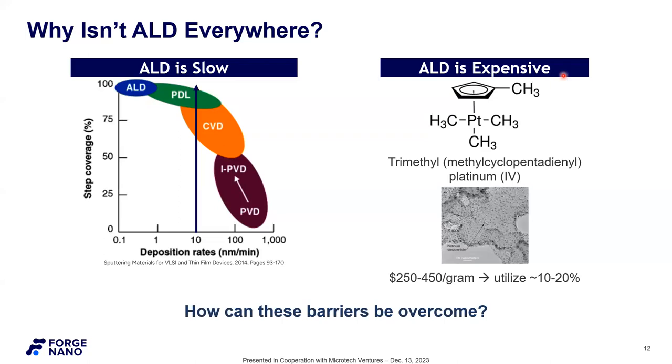Okay, so now the second problem is that ALD is expensive. Most precursors are designer chemicals. There's a few that are a little bit cheaper, but they're certainly not feedstock chemicals. So they start out as expensive. And here's that platinum example that I showed earlier with the nanoparticles on silica. The precursor itself is extremely expensive, but it's even worse than that. Most processes tend to utilize anywhere between 10 and 20%, maybe up to 50% for some amazing processes. So you're literally flushing precursor down the pump. Not a great business model.